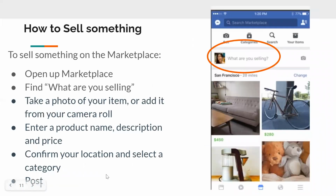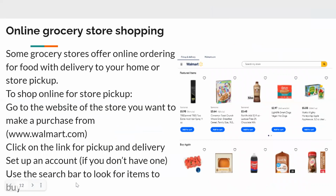How to sell something. To sell something on Marketplace, first open Marketplace, find what you are selling, take a photo of your item or add it from your camera roll. Enter the product name, description, and price. Confirm your location and select a category. Post.